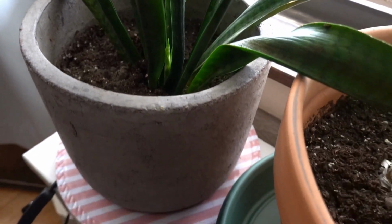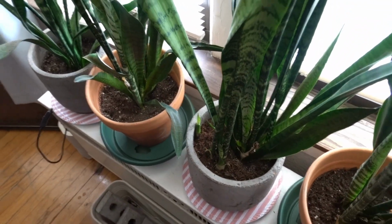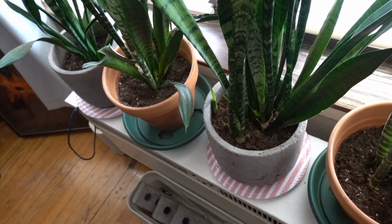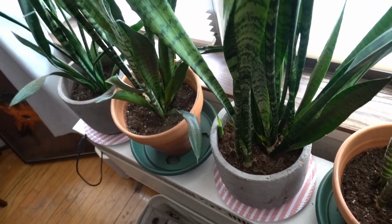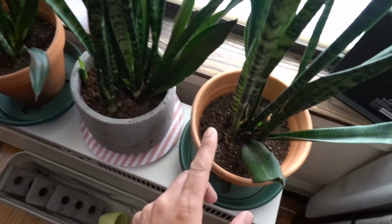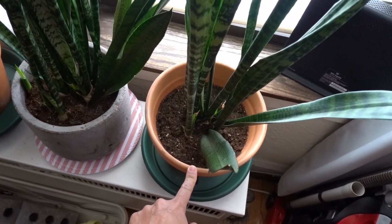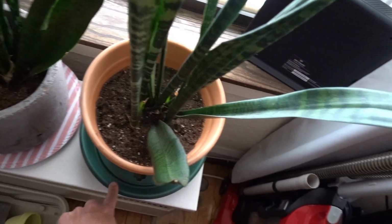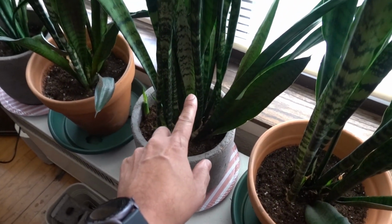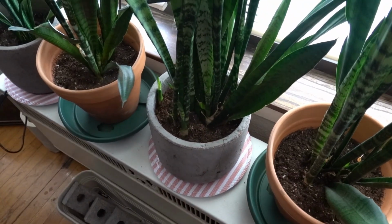I do need to get some more potting soil. And someone told me that it's good luck to have things in fives instead of four. So I was thinking that if I can find another pot like this, I believe I got these at Menards, with the little water container, I can probably split this one into one more so that I'll have five.